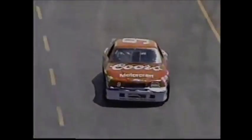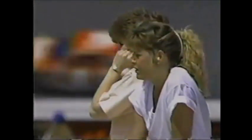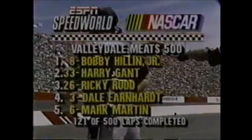All right, so the work is going on the Darrell Waltrip car. Meanwhile, Bill Elliott goes back out on the racetrack, and you can see the damage that's been sustained by that car already. 121 laps into the Valleydale Meats 500.